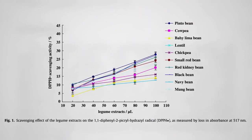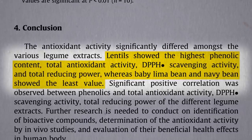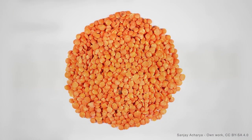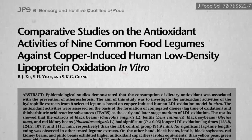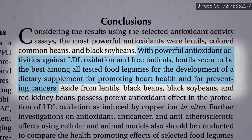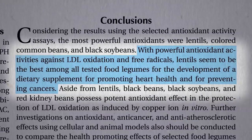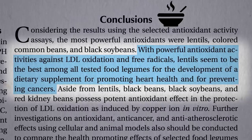You can see how lentils pull away from the pack in terms of scavenging up free radicals. Lentils top the charts based on a variety of different measures, maybe because they're so small, and the nutrients are concentrated in the seed coat, and so smaller means more surface area. That'd be my guess. When pitted against cholesterol in vitro to try to prevent oxidation, lentils also seem to stand out, perhaps making it the best candidate for the development of a dietary supplement for promoting heart health and for preventing cancers. Or you could just have some lentil soup.